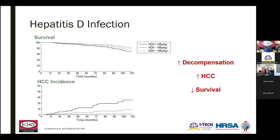Hepatitis D or hepatitis delta infection. Hepatitis D virus is an incomplete RNA virus that requires the presence of hepatitis B for the virion assembly and secretion. So hepatitis D infection only occurs in people who have chronic hepatitis B, and it's estimated that about 5% of people with hepatitis B globally have hepatitis D co-infection. Hepatitis D infection is associated with a significantly increased risk of liver decompensation, liver cancer, and death.